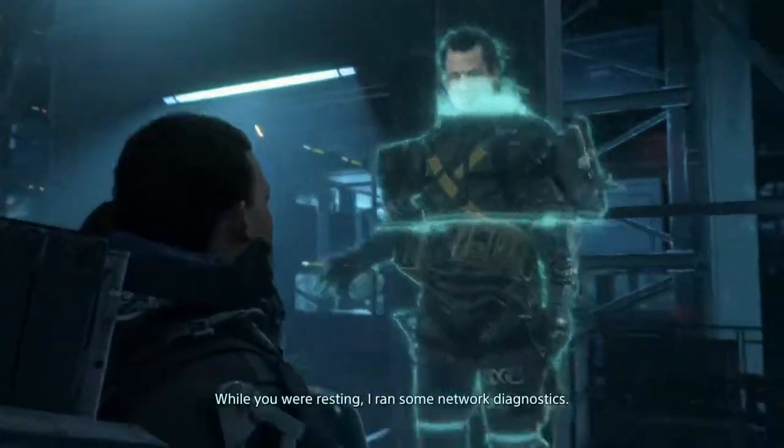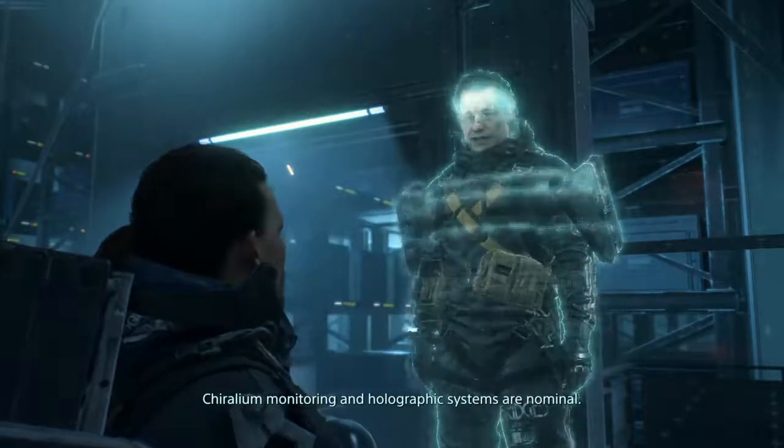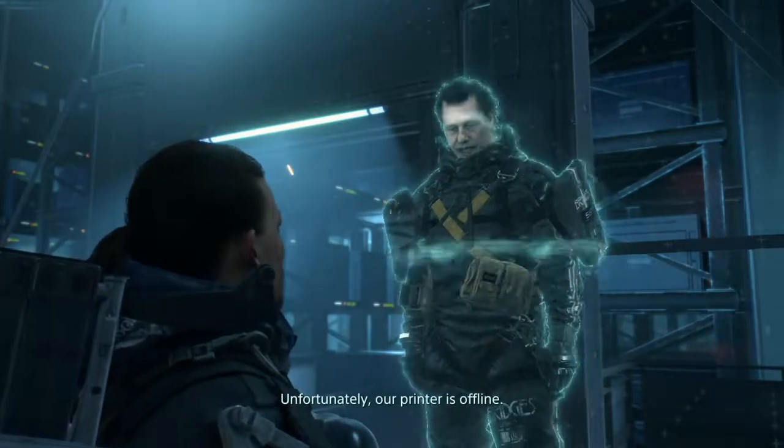While you're resting, I ran some network diagnostics. Corellium monitoring and holographic systems are nominal. Unfortunately, our printer is offline.